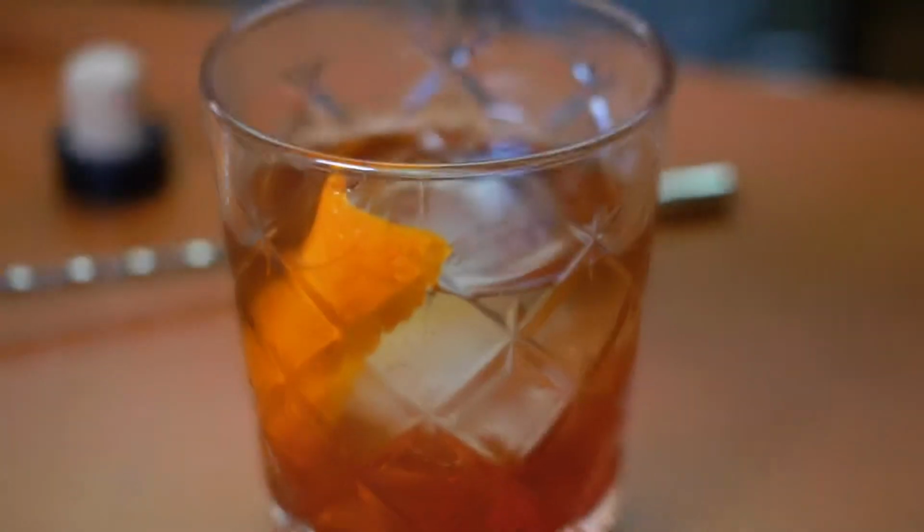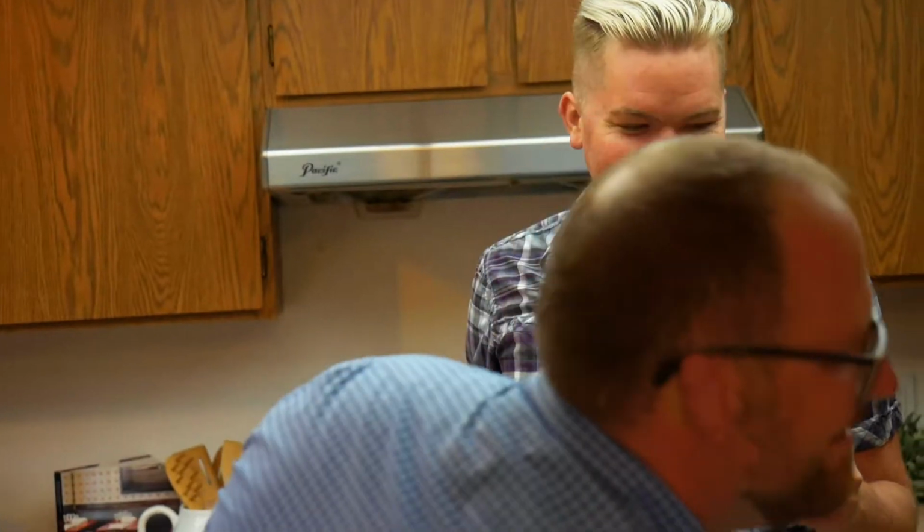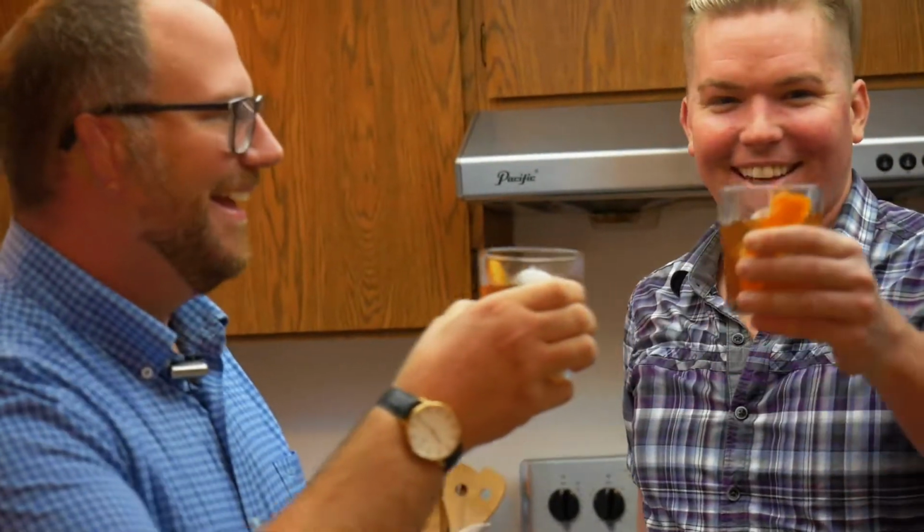Now that you've got the perfect fall old-fashioned, who am I going to share it with? Somebody say cocktail? Thanks, Roy. Hey, you're welcome. Cheers. Cheers.